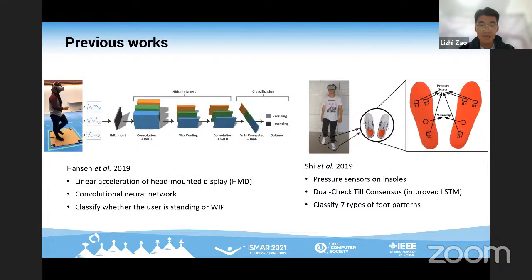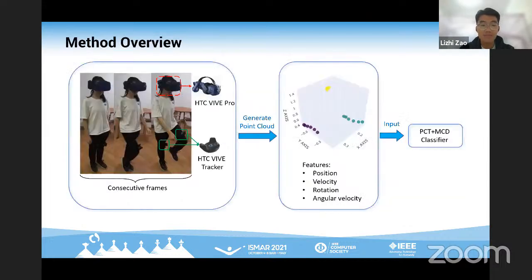Hansen et al. utilized the linear acceleration of the XYZ axes of the head-mounted display as input and fed it into a convolutional neural network to predict whether the user is currently walking or standing in real time. Shi et al. attached 3 pressure sensors to the insole to collect pressure signals from users under 7 different gait patterns to create a dataset. They proposed a dual-check token census method, based on an improved long short-term memory network, for classifying 7 types of foot patterns. However, these methods incur a relatively high latency.